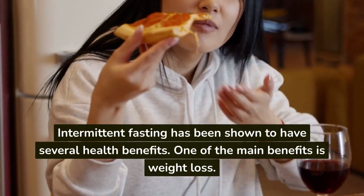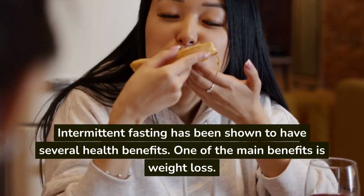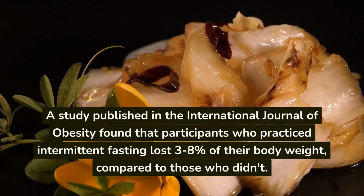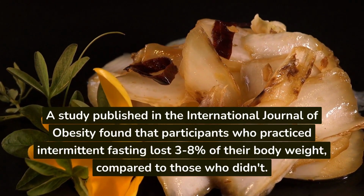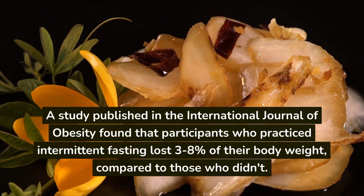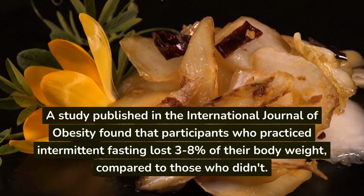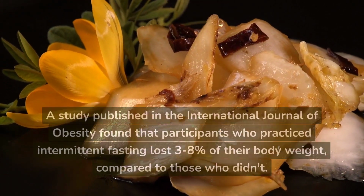Intermittent fasting has been shown to have several health benefits. One of the main benefits is weight loss. A study published in the International Journal of Obesity found that participants who practiced intermittent fasting lost 3 to 8% of their body weight, compared to those who didn't.